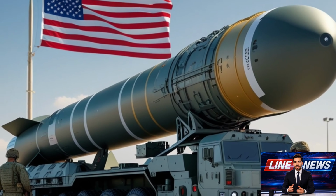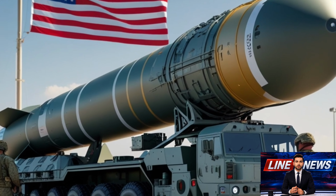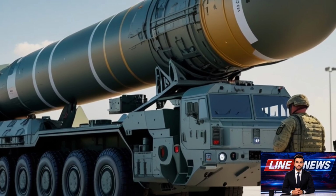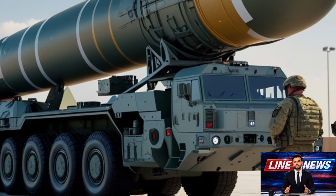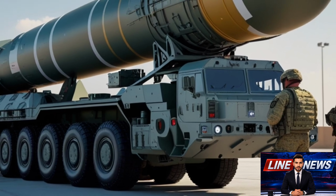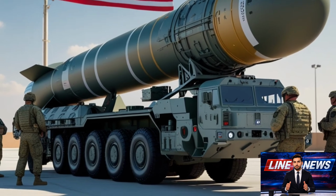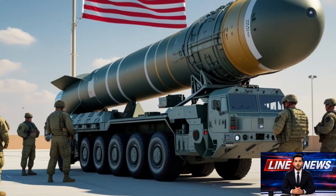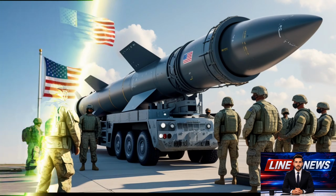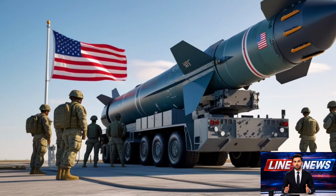Now, let's talk about the missile's range, because this was one of its most important strengths. The AGM-28 Hound Dog had a range of approximately 785 miles, or around 1,260 kilometers. This allowed B-52 bombers to launch the missile from a safer distance while avoiding the most dangerous Soviet surface-to-air missile zones. Instead of flying directly over heavily defended targets, the bomber could release the Hound Dog from far away and let the missile complete the mission.